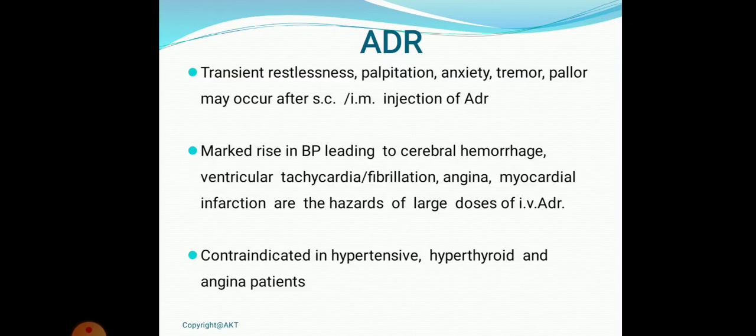And with adrenaline IV administration and even any other route, special precaution is mentioned or it is contraindicated in patients with hypertension, hypothyroidism or angina patients or patients with history of MI or stroke.